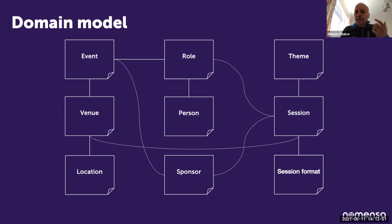The domain model is not a map of a website. It's a map of a subject, in this case, a conference. Creating a domain model is not technical. It's actually quite creative. All you need are stickies, Sharpies, and some imagination.